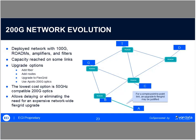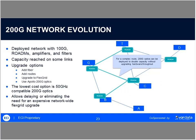But if you have services that go somewhere else, if you have something more complex, if it hits more than one span, if it goes through a couple of ROADMs, that's a more complex upgrade. You're going to have to plan that out. You're going to have to make sure that every service around it is not affected, and you're going to have to replace everything in there to go to FlexGrid. I don't want to discourage you from doing that. We will sell you the equipment to do it. It's a great thing to do. You're going to probably want to do it eventually anyway.